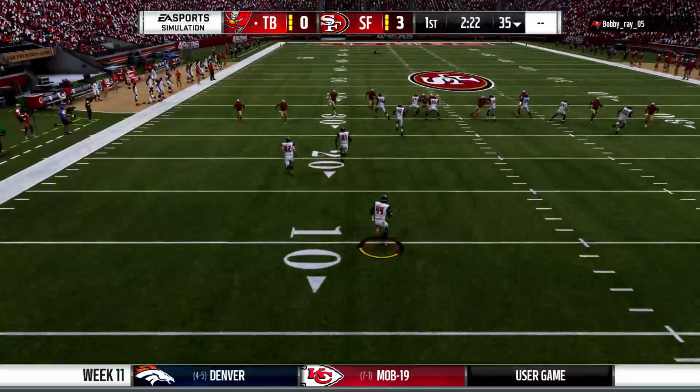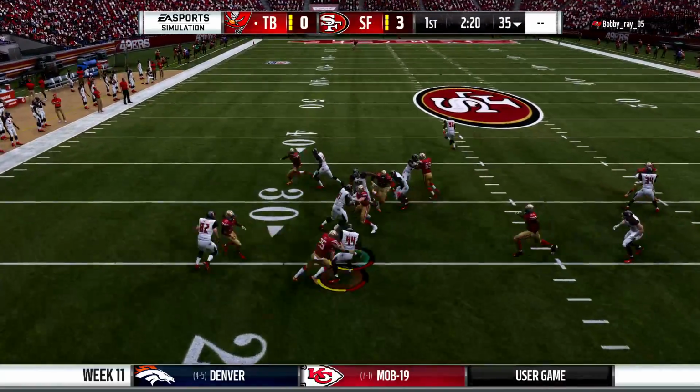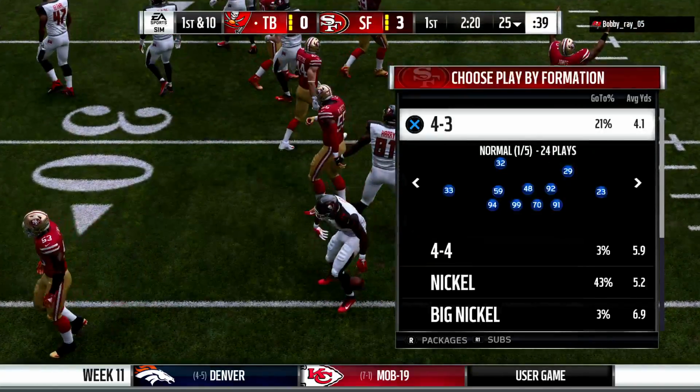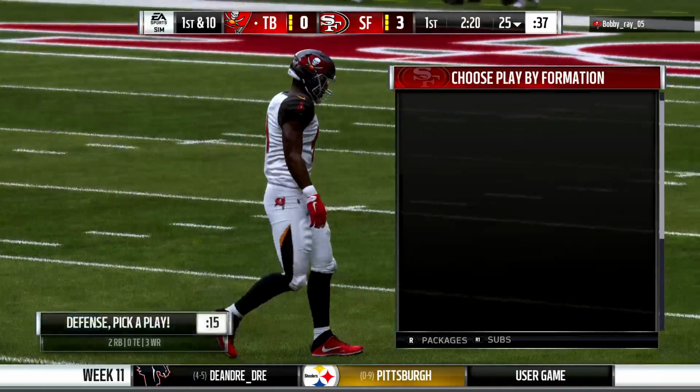This is fielded at the goal line. And not a bad return here. He gets it out to the 25-yard line. And Tampa Bay trots out there now.